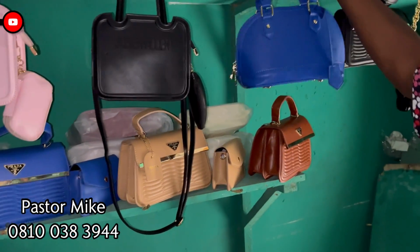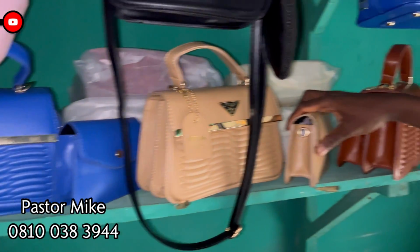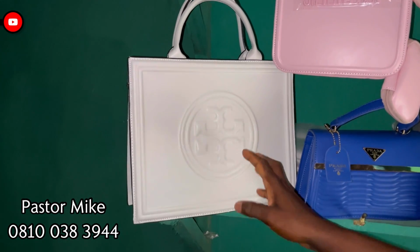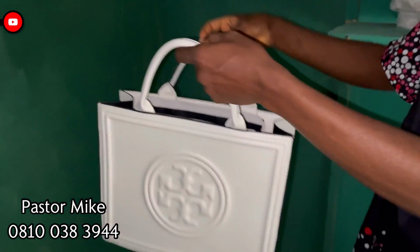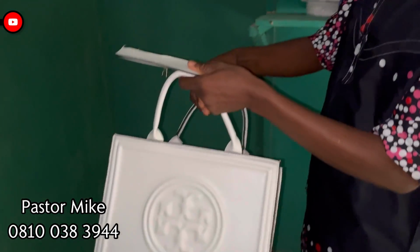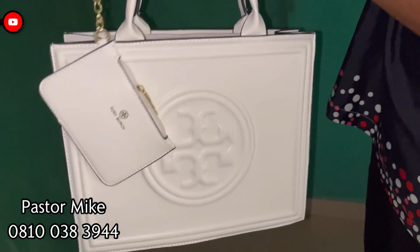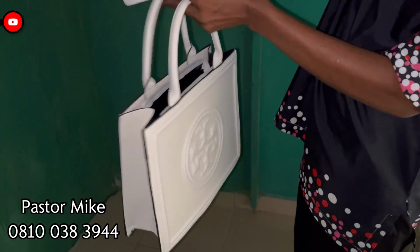This one is 4-5, 2-in-1. What of this white? Because I like this white. This one is 6-5. Can I see the bag? Does it have anything inside? Or it's just the bag? Okay, small purse. How much is it? It's 6-5. What's the designer? Tory Burch. Okay, it's nice.